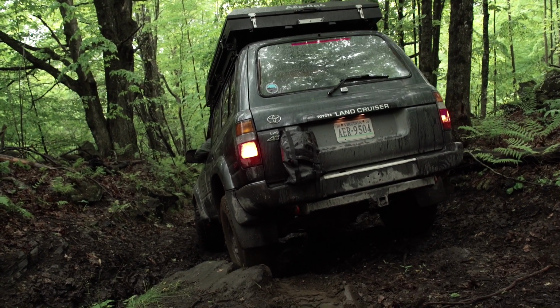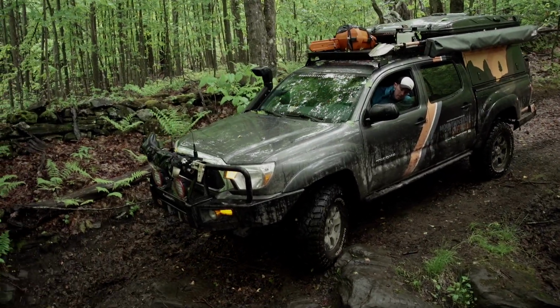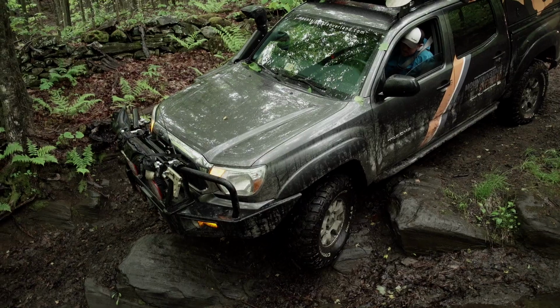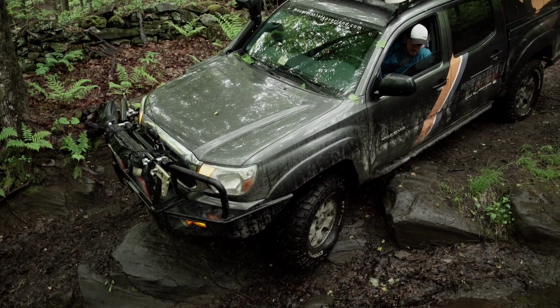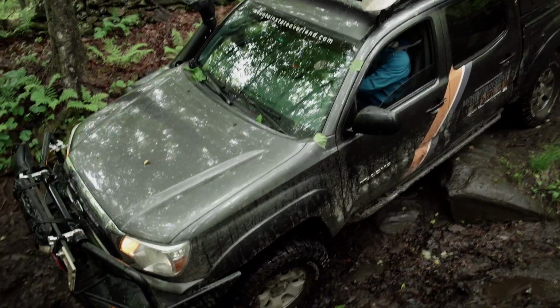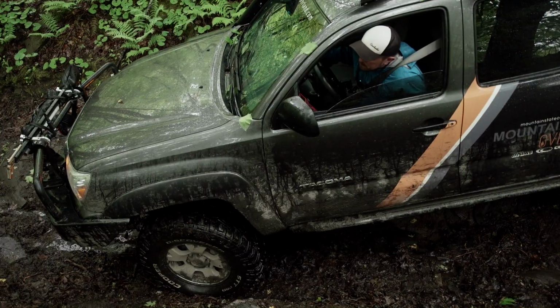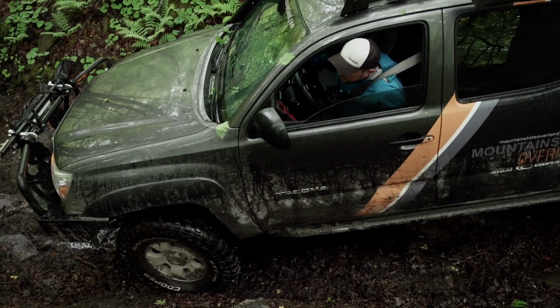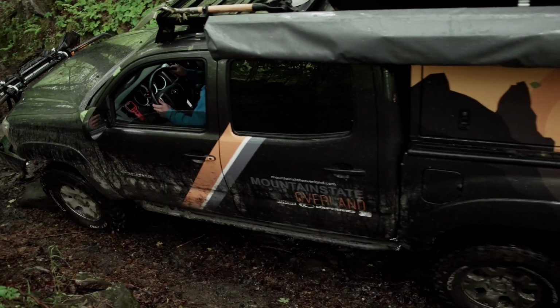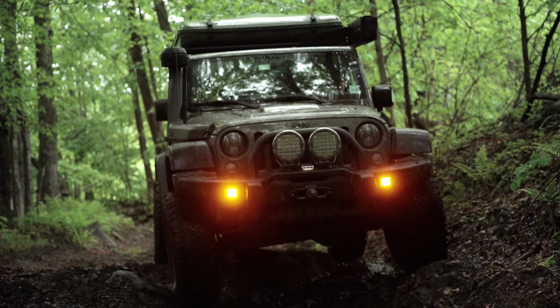Can I go over there? Watch that back end. Hey, it's not gonna go forward. You hit the slider. Yeah, you're good. Just come down that slope. Yeah, easy off that. Nice. Flexy.